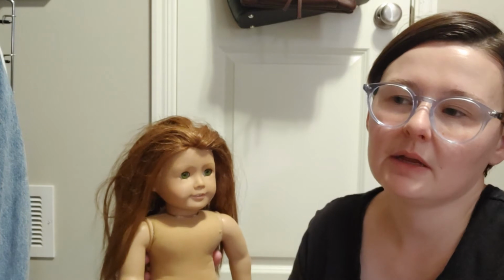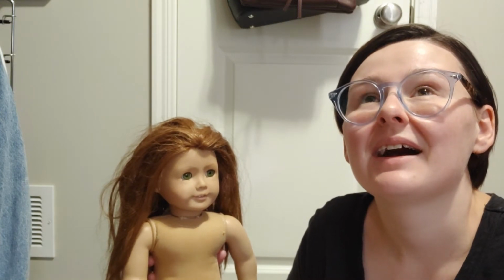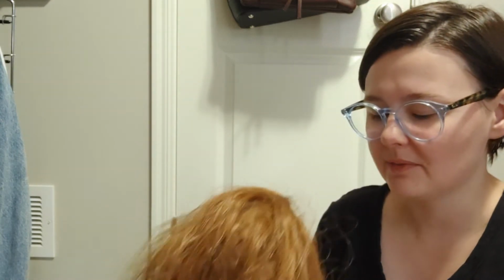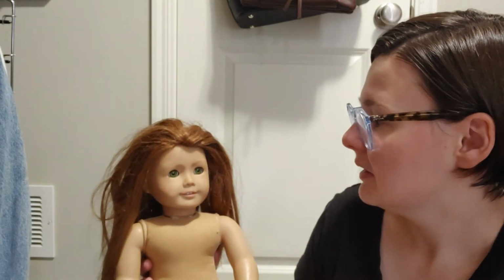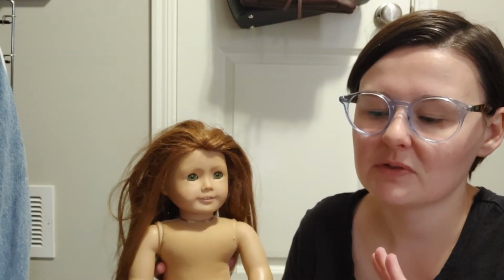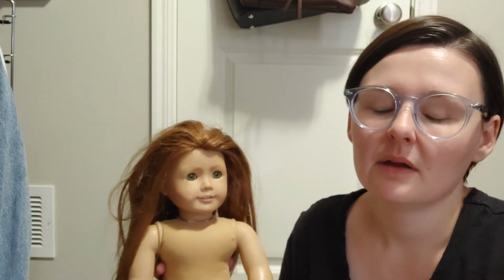But here's my thing: I don't work on dolls that are fine. I don't like to destroy dolls that are already destroyed. The dolls that I primarily work on are on their last leg. They're missing eyes, missing hair, missing limbs. They are marked up. No one wants them, no one wants to play with them, they've sort of lost their value. And so my whole thing is, I want to give them a second chance. I want to make them beautiful again. I want to give them a second chance at being loved and being played with.